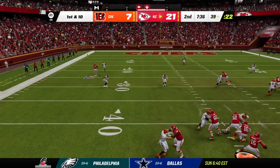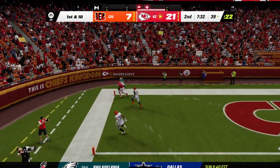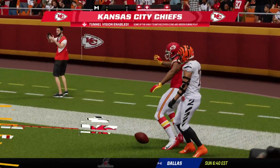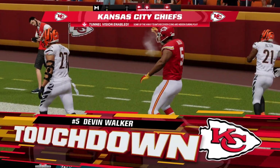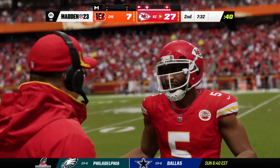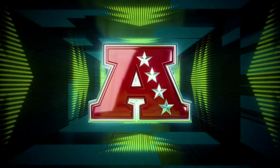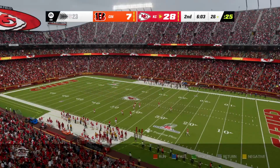To throw, it's Mahomes. He lets this one fly toward the back of the end zone. And he's got it. Touchdown, Chiefs. A great effort there. On his way to a historic performance. Four first half touchdowns. And the Chiefs continue to show why it pays to play it under there.